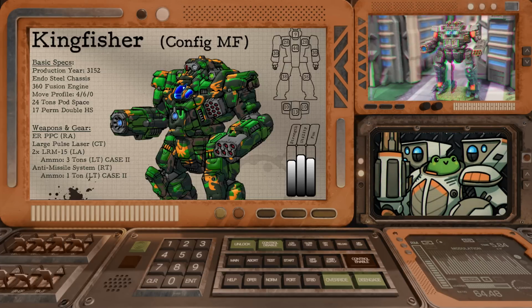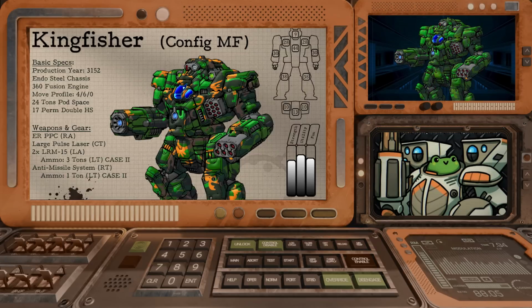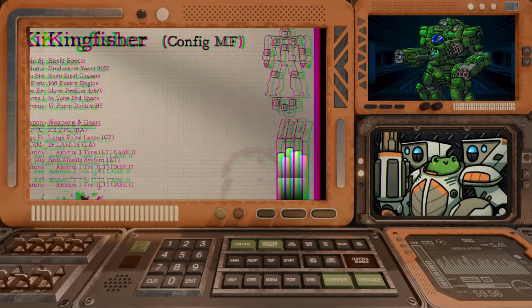Overall, I think the Kingfisher MF configuration is a no-fuss, no-muss loadout that really takes advantage of the mech's strengths while being still a potent threat on the battlefield. It may not have the fancy bells and whistles like targeting computers and superchargers, but it will put points on the board while being a pain to bring down. What more could you ask for from a 90-ton mech?